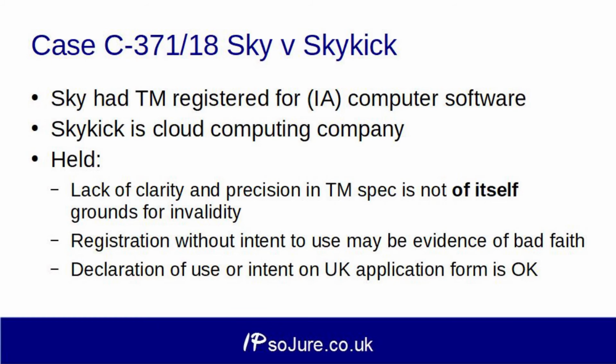Skykick is a cloud computing company set up by a couple of people who used to work for Microsoft in Seattle, I think. Sky, not surprisingly, didn't like this, or didn't like their choice of name. I think they were perfectly happy with what they were doing. So there was an infringement action. Skykick challenged the trademark registration, and they challenged it on a number of grounds, including the fact that it was pretty unclear and imprecise, that there was never any intention of using the trademark for computer software.